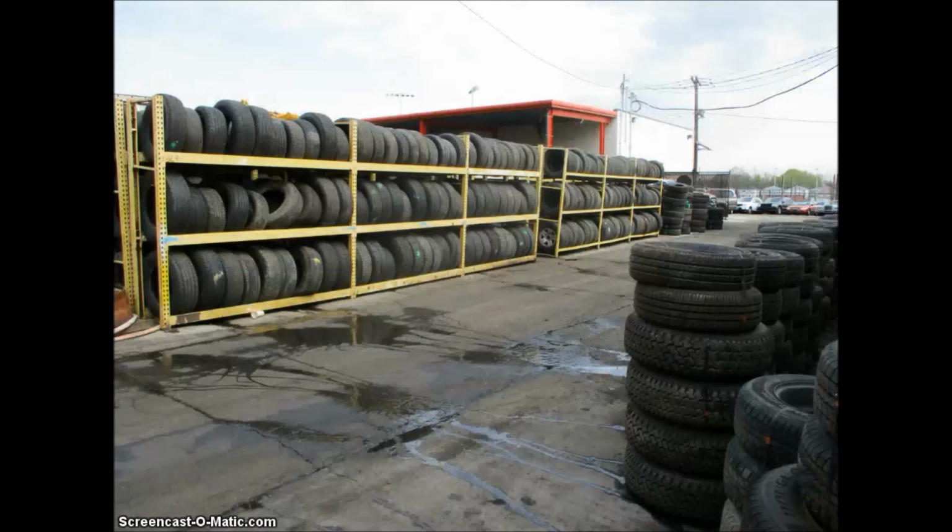Here is the tire rack I mentioned earlier. These are for customers. If a guy wants to come in and buy a pair of used tires, he will come here, look at these, and right here. Customers are not allowed beyond this point.